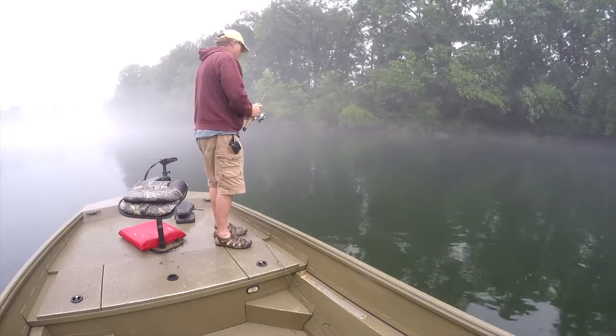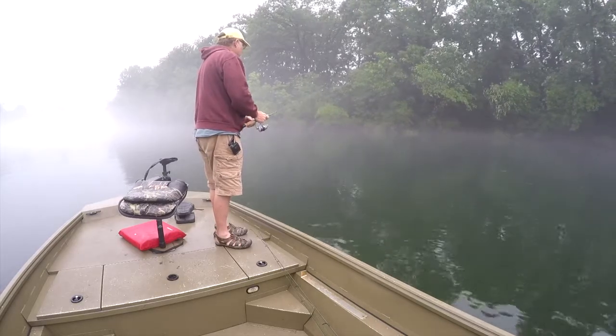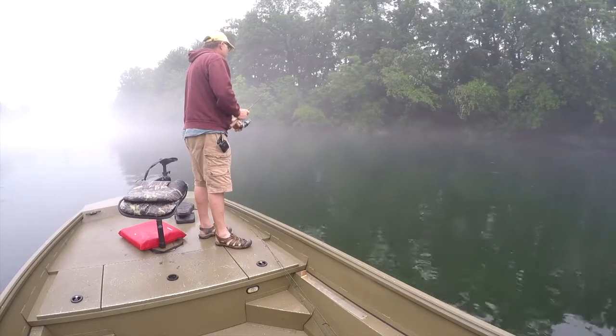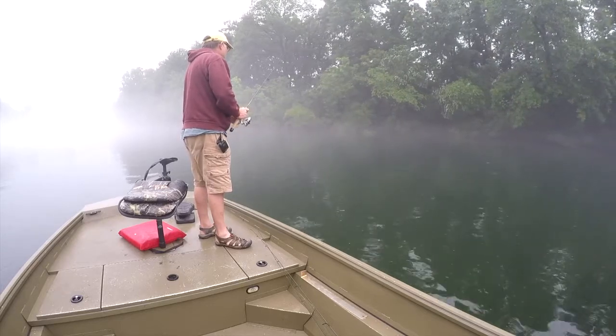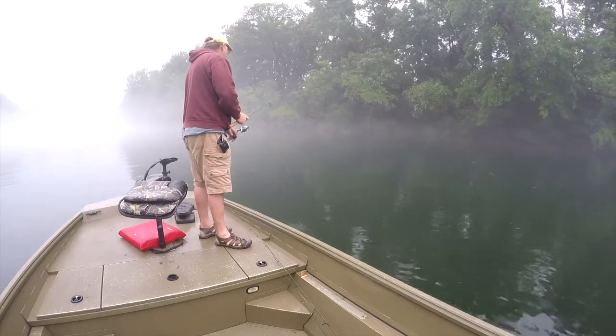I can see the bottom here. It's very clean. The gravel, there's no moss on it at all. It's very clean gravel. That's usually what happens when you get that much generation for that long a time. It really turns that gravel over and moves it.